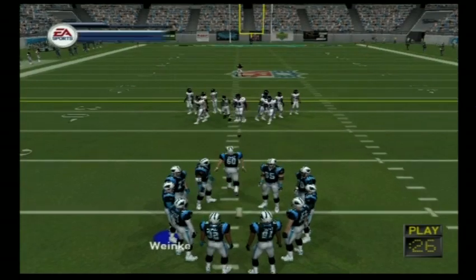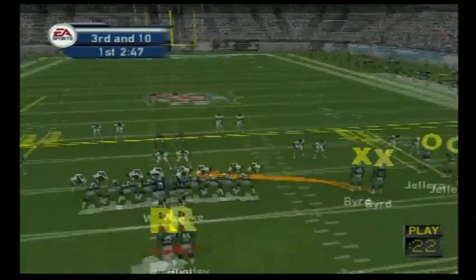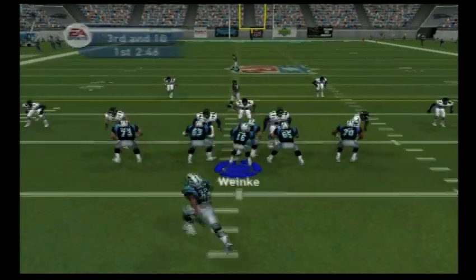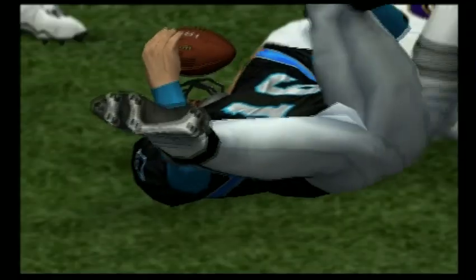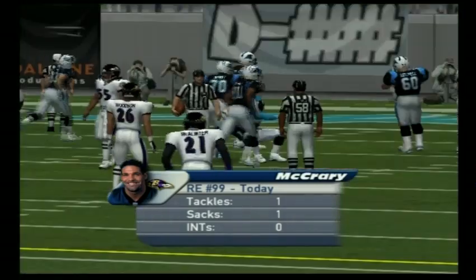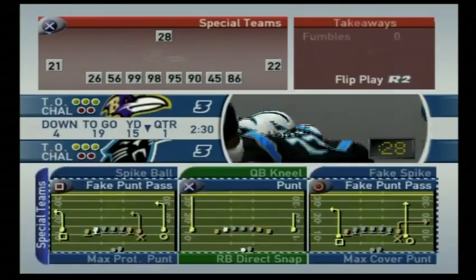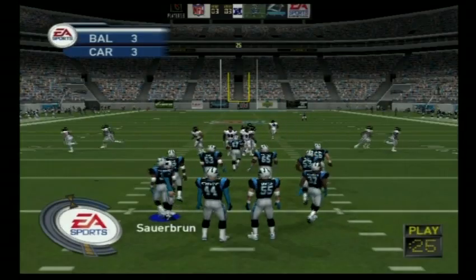So we're in a passing situation. Quick drop. McCrary makes the stop at the 15. Michael McCrary made that play happen. He's a relentless pass rusher that is really quick off the ball. Sauerbrunn back to punt.